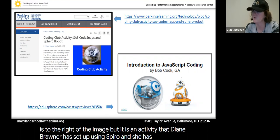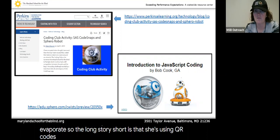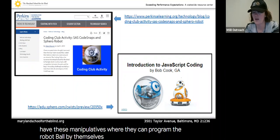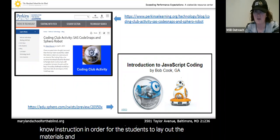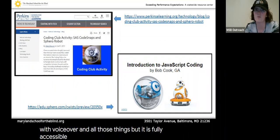And it also has an alternative app. So the long story short is that she's using QR codes, large print and Braille, in order to allow kids to have these manipulatives where they can program the robot ball by themselves. It's still going to take some instruction in order for the students to lay out the materials and take pictures of them and handle the app with voiceover and all those things, but it is fully accessible.